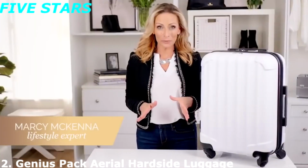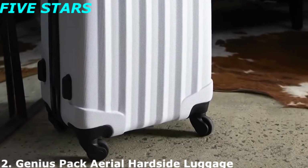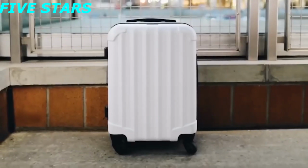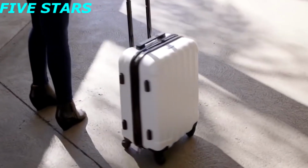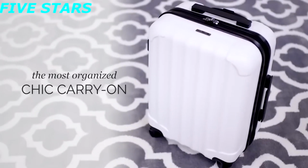With baggage fees going through the roof, it is crucial to have a great carry-on bag because this is going to save you a ton of money when you travel. And just think about it. If you pack only one bag, on average, that's $50 round trip. Well, meet the Genius Pack Aerial Spinner. And true to its name, this guy is genius.